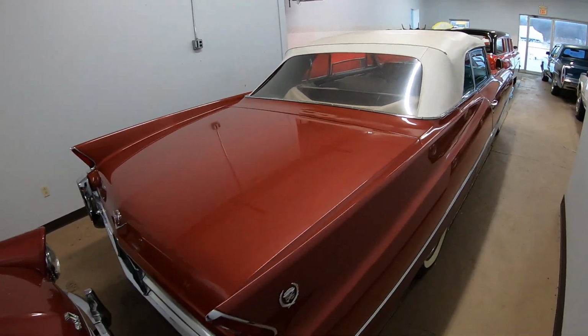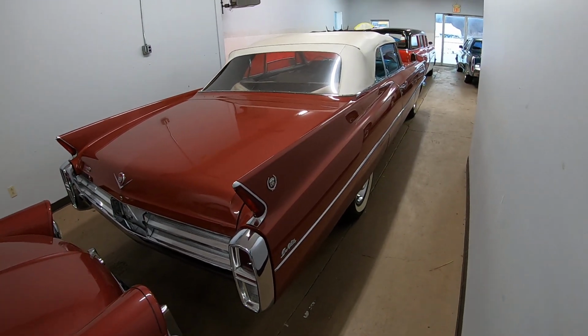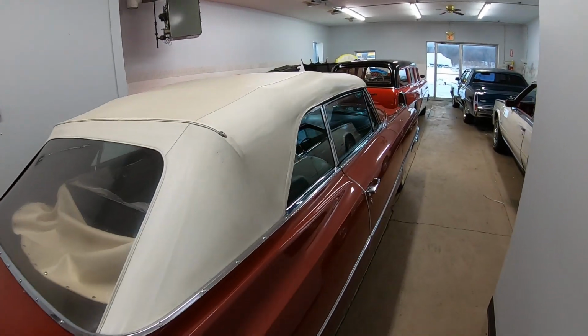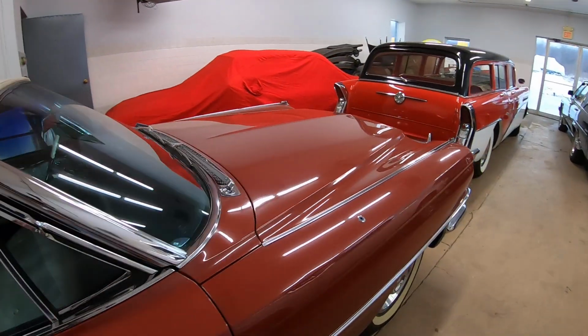This Cadillac, I did a video on the other Cadillac they had here. I called it Daddy's Caddy. That car was really nice. That one sold really fast. Custom rims, custom paint job. What was underneath the hood, I have no idea. But this car is beautiful also.